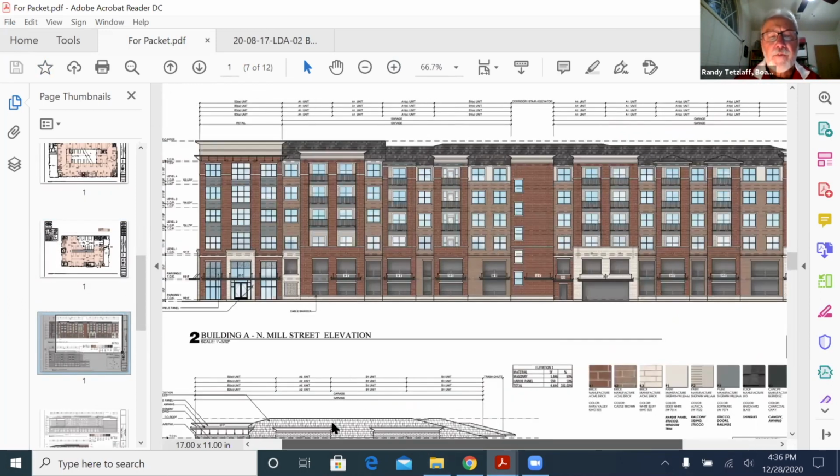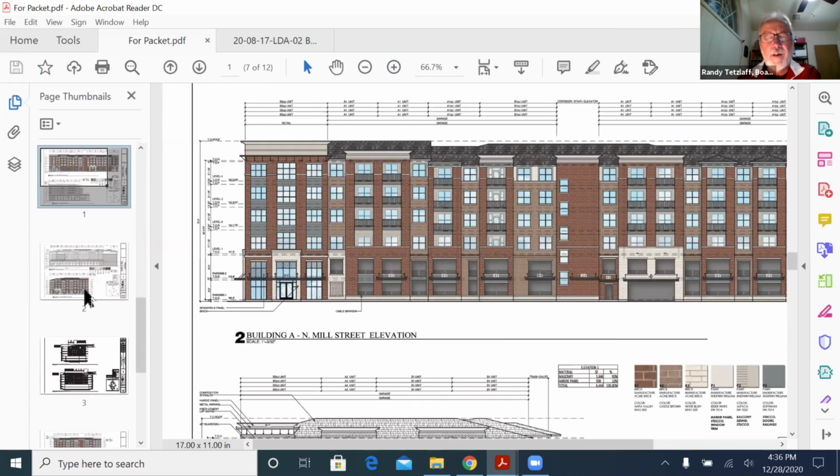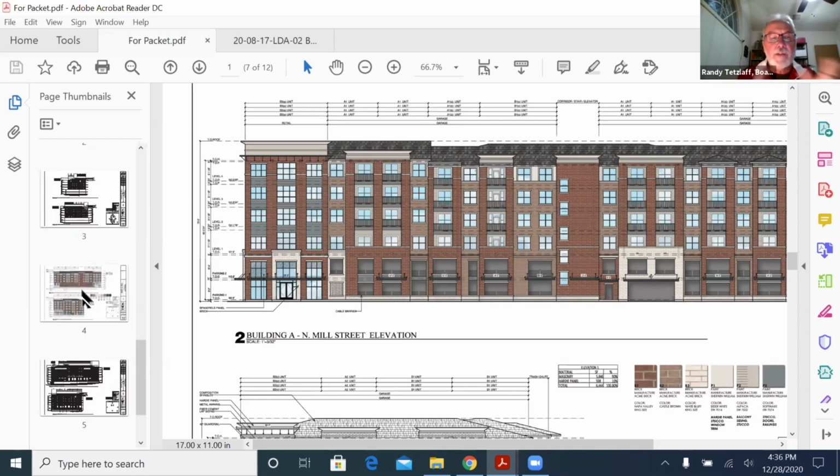And then the other thing I found was, I think, that's your 100% corner, Mill and Main, not Elm and Main, or not Elm and Mill, but you're creating that white stone, a very prominent corner there.